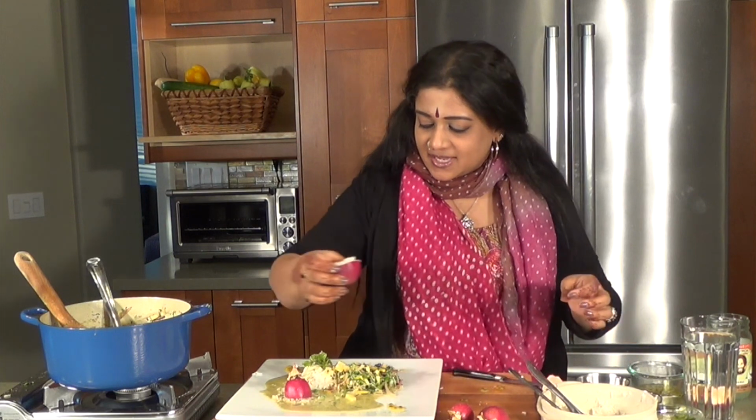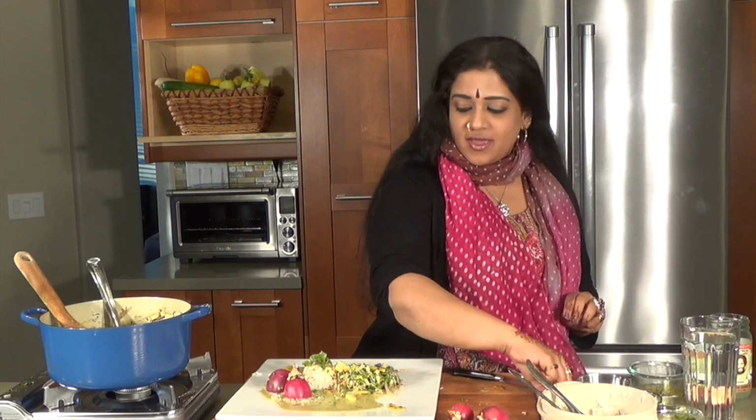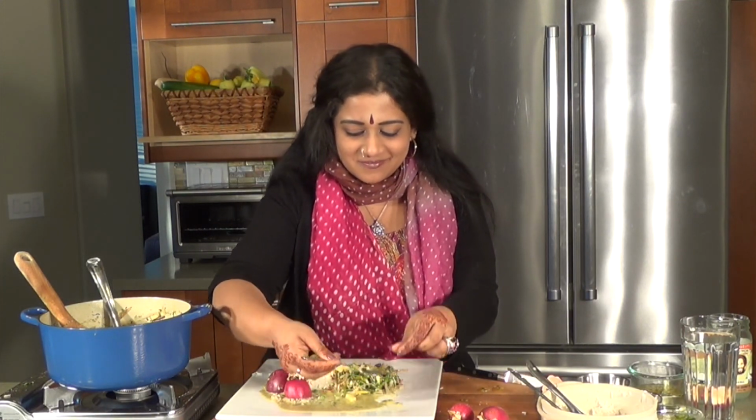Some more rice on the side and just go. So I have to try this, oh my God, with some of the passion fruit.